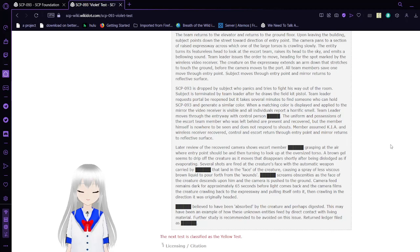Upon leaving the building, Soda points down the street toward the direction of the entry point. The camera pans to a section of the expressway, across which one of the large torsos is crawling slowly. The entity turns its featureless head to look at the escort team, raises its head to the sky and emits a bellowing sound. Team leader issues the order to move, heading for the spot marked by the wireless radio receiver. The creature on the expressway extends an arm down that stretches to touch the ground before the camera moves to the port. All team members save one move through the entry point.